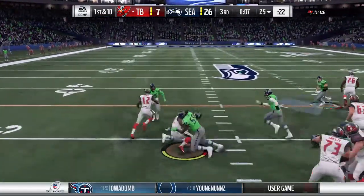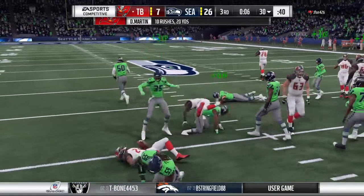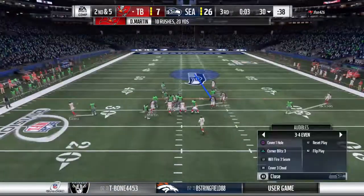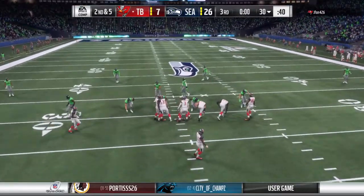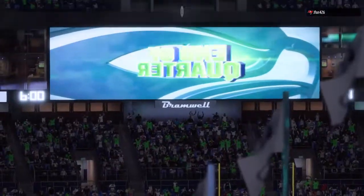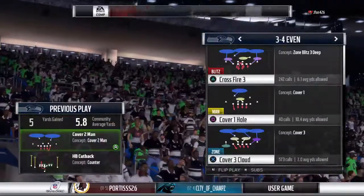Yeah, just something to build off of. That's what they're looking for here. And he'll go down right at the 30-yard line. It'll be a gain of 5 on the play, and it'll also be the final play of this third quarter. Back now in Seattle, Washington.